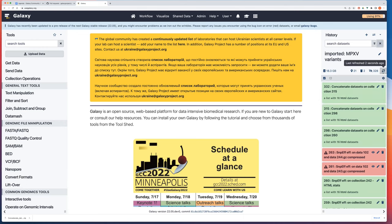We have a little icon here that we added based on user feedback. So whenever Galaxy refreshes, we mention this here, so you know that you don't need to reload the entire page, things are getting updated.